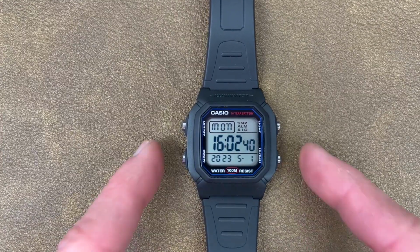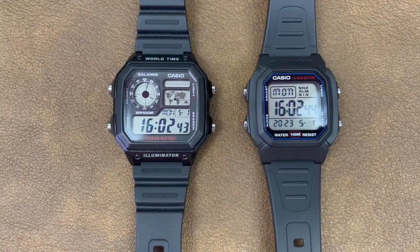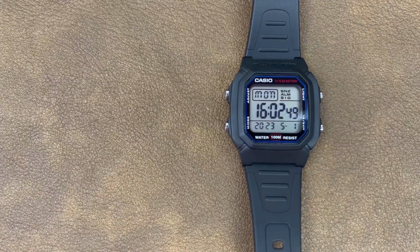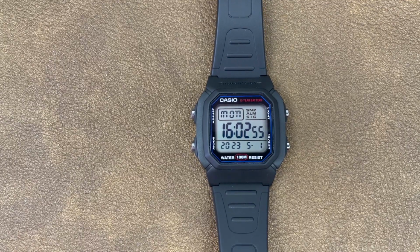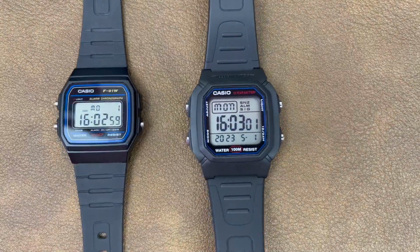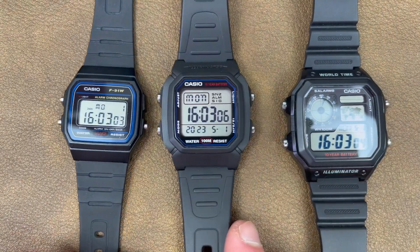And then in between today, back to our W800H with features such as world time, its case size, the fact it has the 4 pushers, just like the AE1200, that are symmetrical along with its case shape, makes this a really excellent alternative, somewhere in between the two. Now, of course, they're extremely affordable watches, but this one is 50% less, and this one is 50% more. So let's see, how do they stack up?